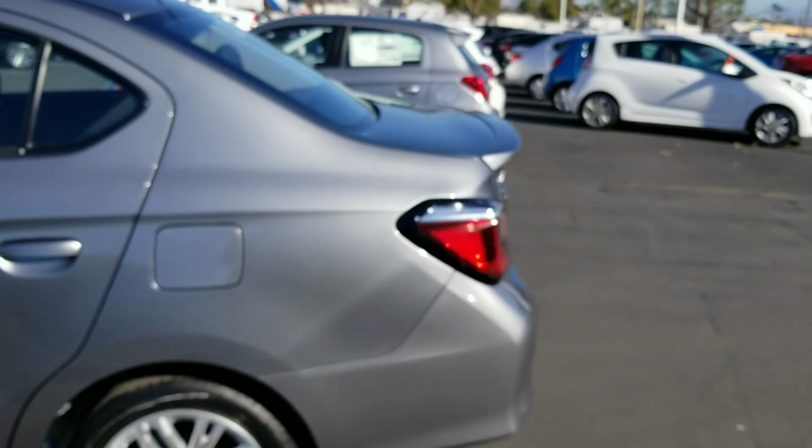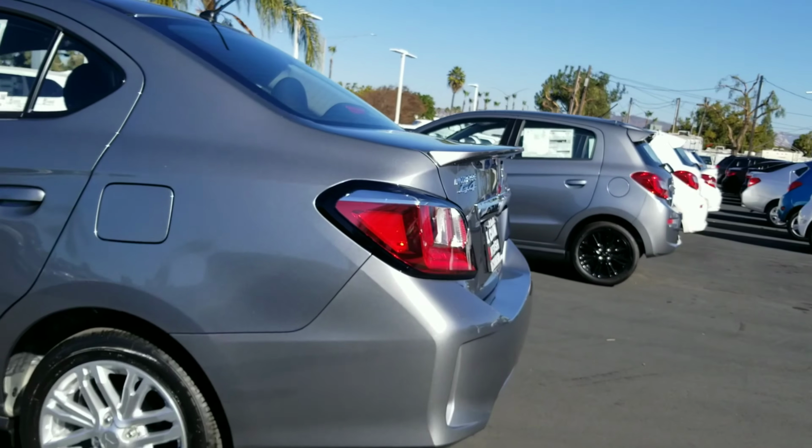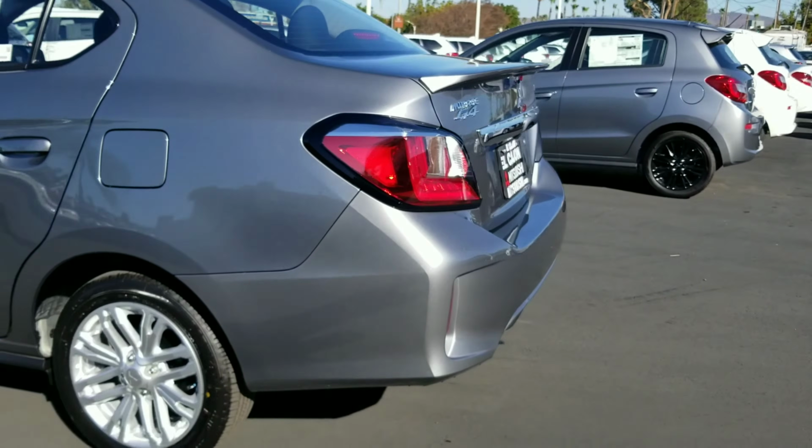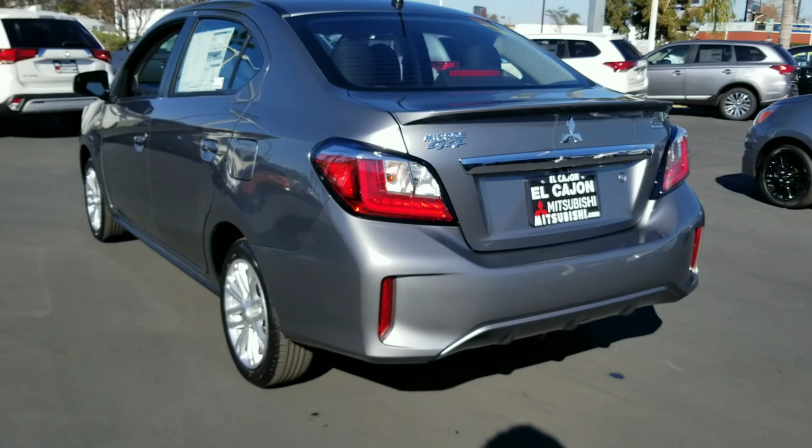Working our way to the back of the car again, you'll notice that you do have this rear Decklid spoiler on the car. Definitely makes it look a little bit more sporty. I actually kind of like that look. The rear bumper here is very boxy. Actually looks pretty good, can't complain at all.